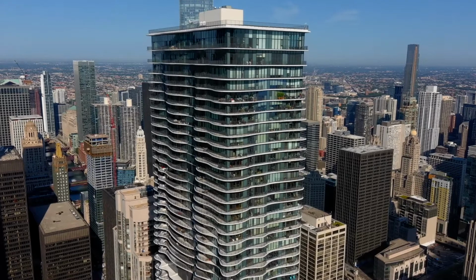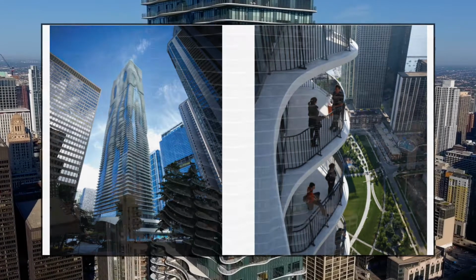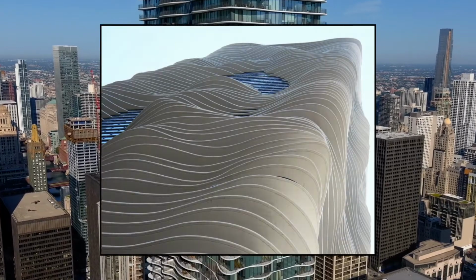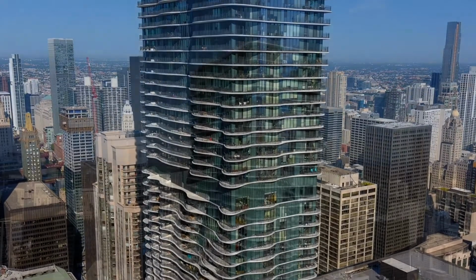The Aqua Tower is an 82-story skyscraper located in Chicago, designed and constructed from 2006 to 2009 by Jeanne Gang and Studio Gang. The highlight of this building is the flowing external facade. However, contrary to its external appearance, the building is designed to be extremely functional and versatile.